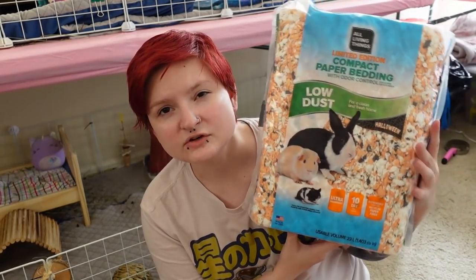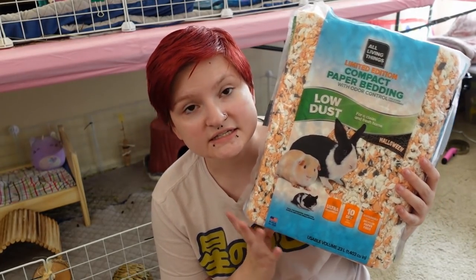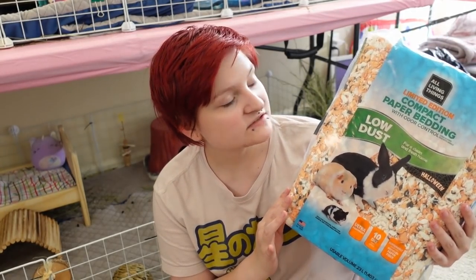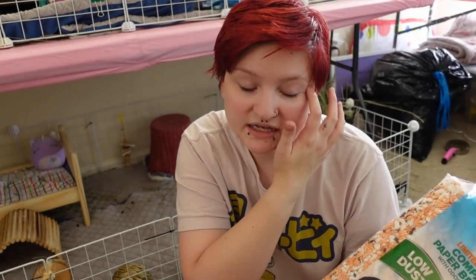I don't really normally use All Living Things paper bedding. I usually use Carefresh or what's the other brand? Kaytee Clean and Cozy. That's the ones that I like to use. But this was the only brand that had a Halloween type bedding. So I'm just going to use this for Dale's enclosure for Halloween. It is just these nice Halloween colors. Going to be mixing it with the Aspen bedding that I use for him.